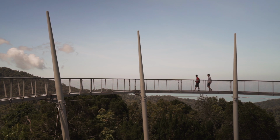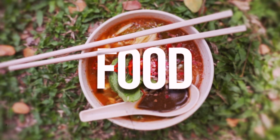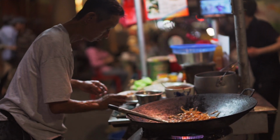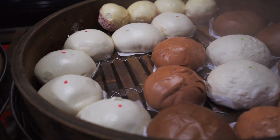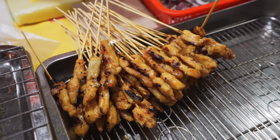After a quick trip back down the hill, it's time to take a look at another one of Penang's best experiences. The food is arguably Penang's biggest draw. The melting pot of cultures has created a food scene like no other. It would take me absolutely ages to go through every single great place to eat on the island, so instead, here's a list of dishes that you absolutely have to try.